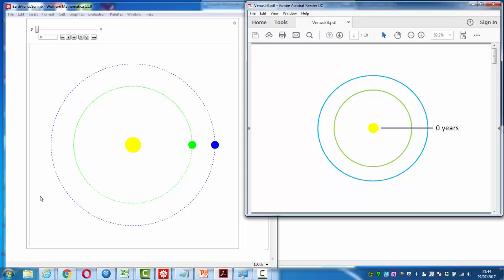We've seen in an earlier video that the synodic period of Venus is about 583, 584 days. That is about 1.6 years. Now let us look at one of the implications of this.